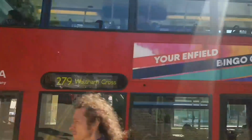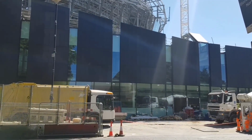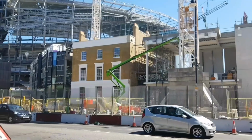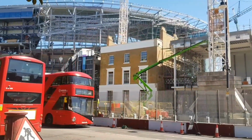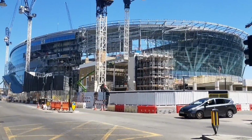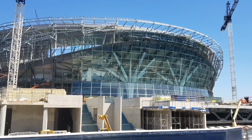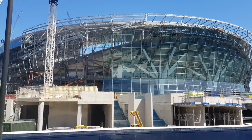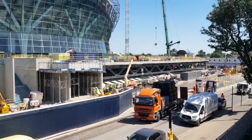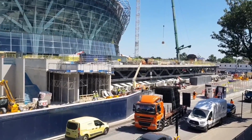This club shop is actually bigger than Nike Town in central London. Just so you can get a really good idea of how big this shop actually is. So we're now at the south stand. And another delivery.